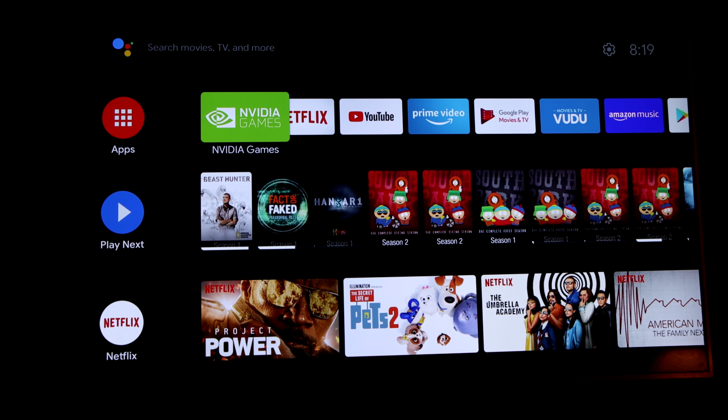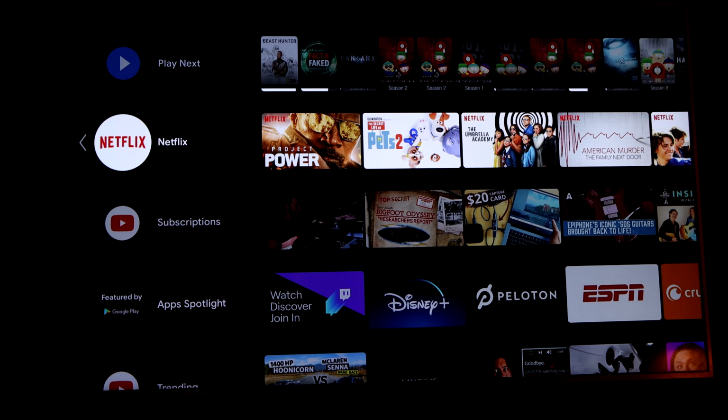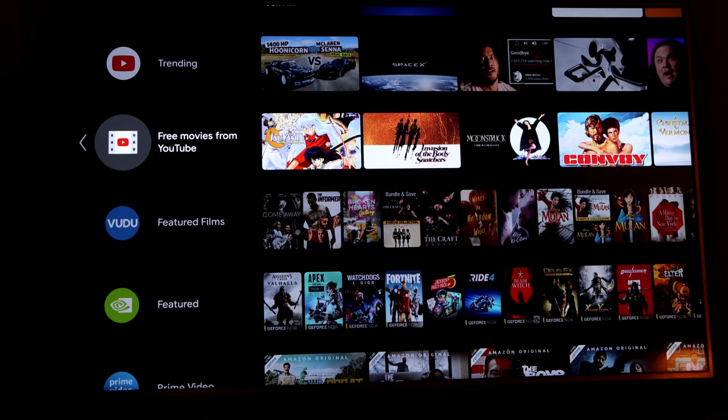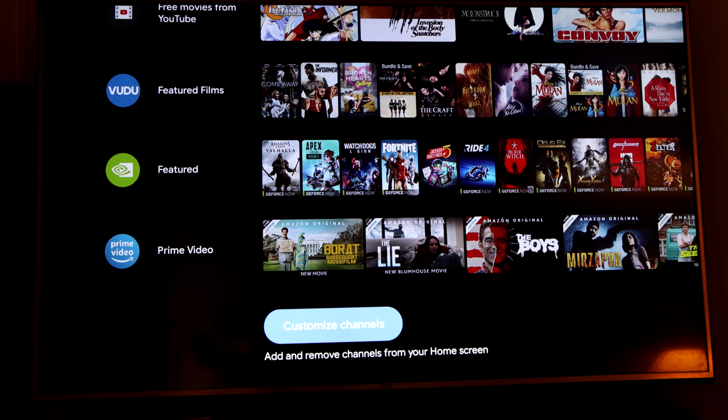Okay, now I don't see much of a difference in the screen itself. Customize channels. Add and remove channels from your home screen. Yes.